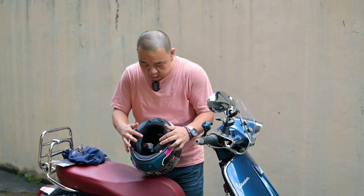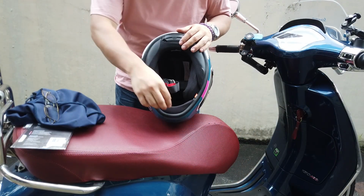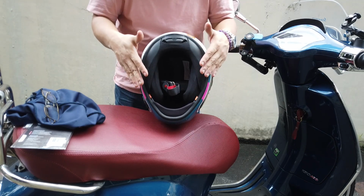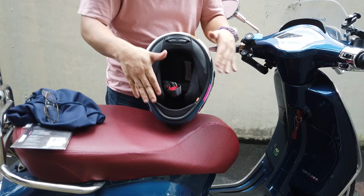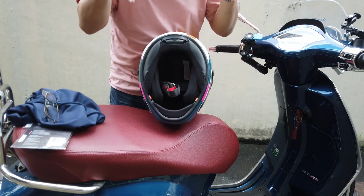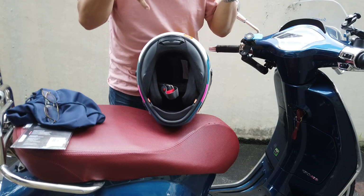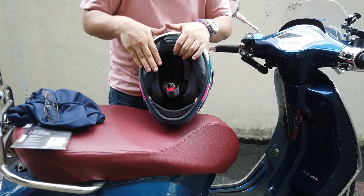And if you notice here, if you look at the padding here, it looks really narrow. And this is one of the things that Motoman was telling me. The design of Arai tends to be more narrow here, and this is to make sure that the helmet sits more snug on your head, which leads to more safety, and at the same time, it makes it more quiet.